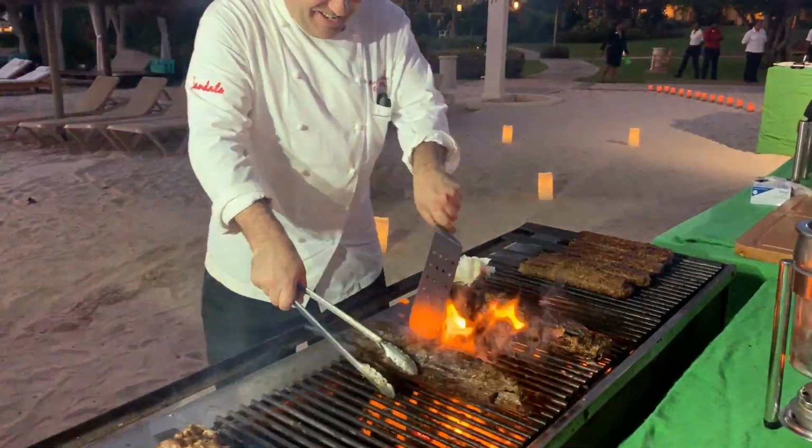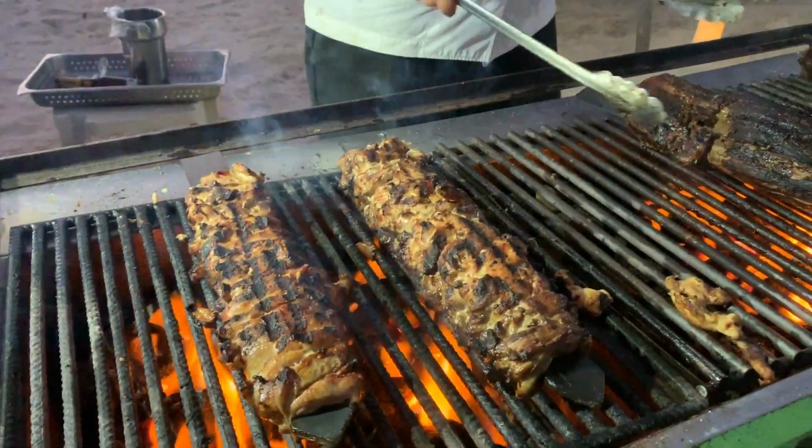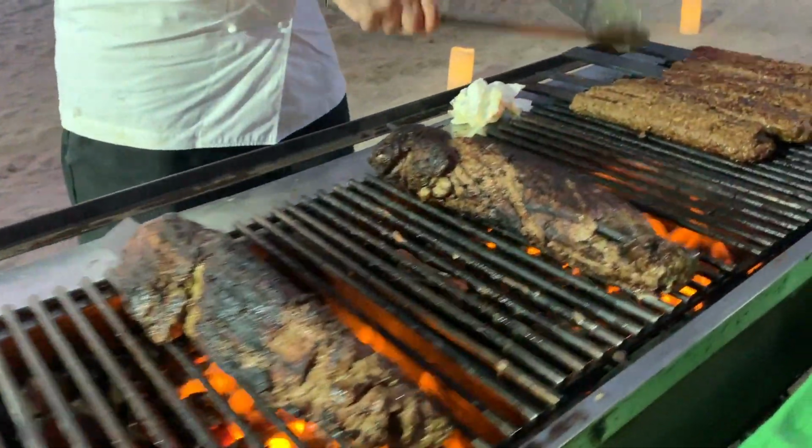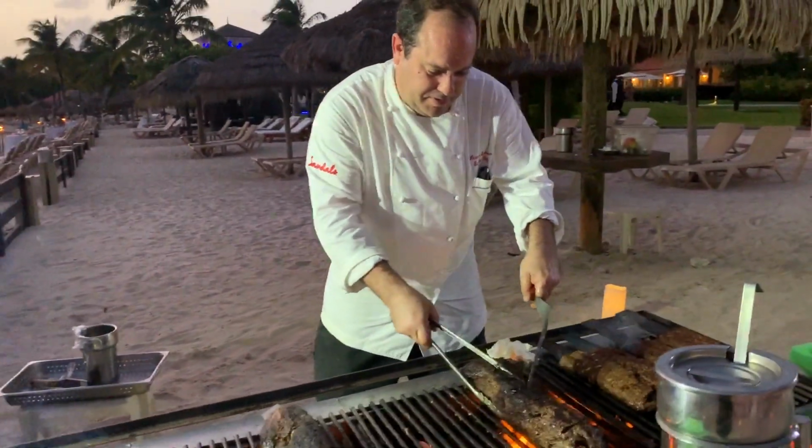This is our dinner tonight. What are you making us? Well, you got a chicken shawarma, beef tenderloin, and a lamb kebab. Looks delicious. Thank you.